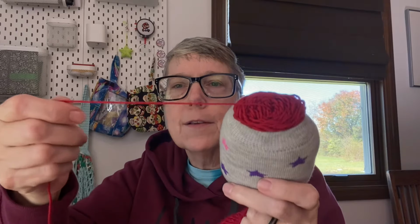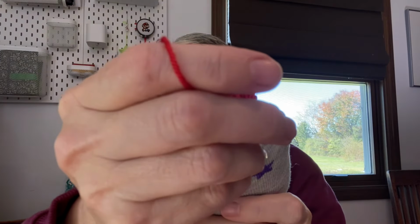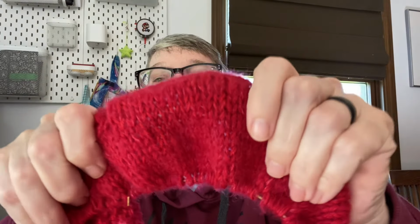And I feel like it's almost a little more sporty. You can kind of see the thickness of it there. Can we get that? Yeah. But it works well with this brushed alpaca, which is a little fluffier than a typical mohair. The fabric that's being produced I feel like is really nice. It'll be great for this sweater. So I couldn't resist. I jumped in, started this, and we'll continue.